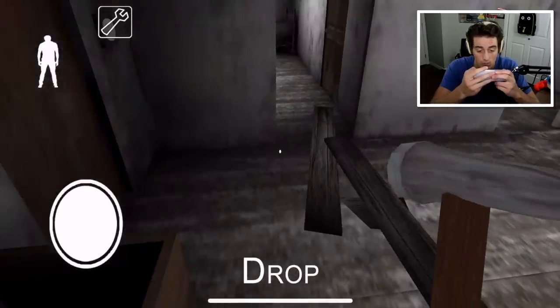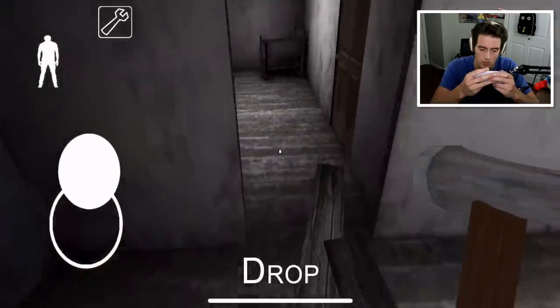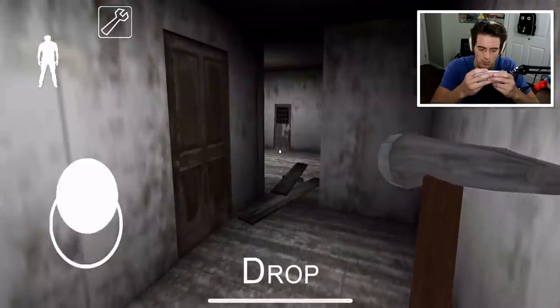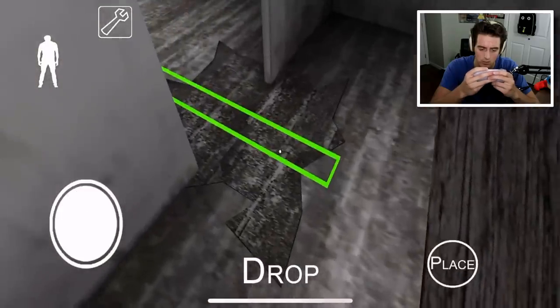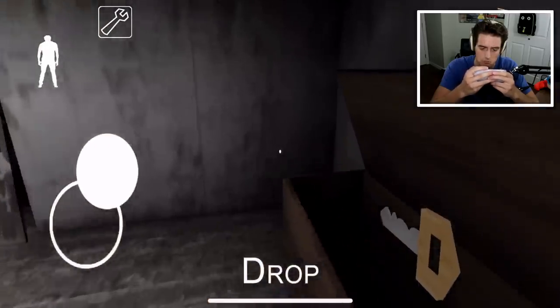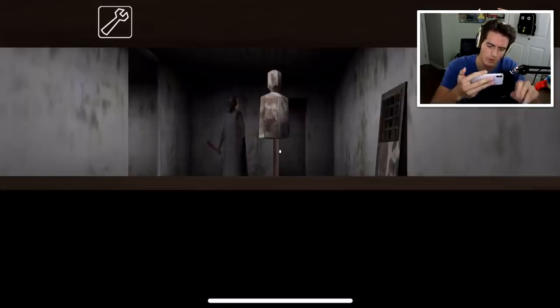So, the problem is, when I drop this hammer, it's gonna make a lot of noise. What does one do? I don't know. Ooh, what is this? Car key. Whoa. Kinda sounds like Granny's below me. Okay, good. Well, you know that a car key is right there. She's coming back. Can I do this fast enough? I don't think she saw me, but I don't know.